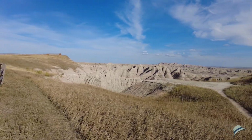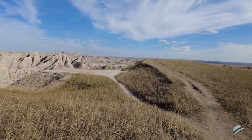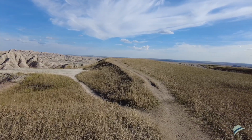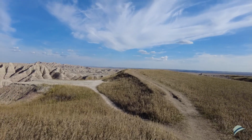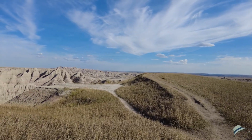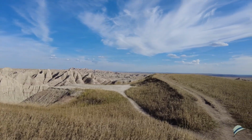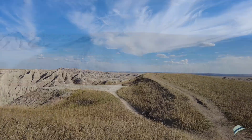But I figured over here on this side where these trails take off, and then we can get out onto one of the spines of these Badlands formations. We're then going to have the awesome clouds up there. We're going to have the sun raking across these various hoodoo formations, and I think it's going to be pretty sweet. So let's head on out there and see what we can find.